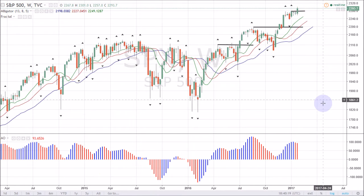For us as the trend follower, we are just continuing to hold our long positions as this market does not show any signs of weakness. Down here we do have momentum going negative a little bit, but we'll have to wait and see. As price continues to the upside, we have a really decent chance for momentum to maybe even go higher than previously and really show us that this is a new bull market.